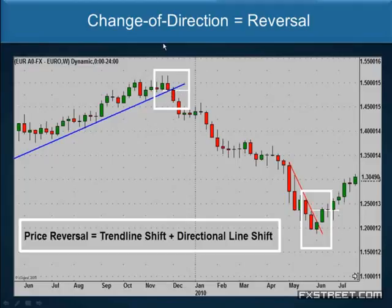That's a reversal. So a change of direction equals a reversal, particularly when it's in line with the pattern. This is just a canned example of it. There's a bearish change of direction. Here's a bullish change of direction. You need to know these. Even if it's not in line with the pattern, you don't know how far that counter trend line could go.